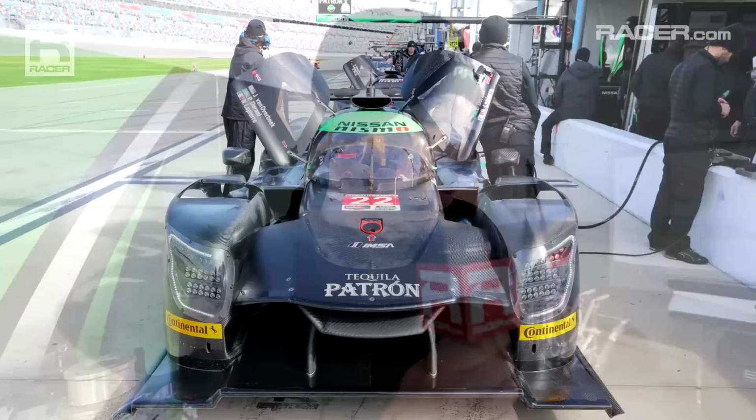I'm Johannes van Overbeek with ESM Patron, coming at you from the Roar before the 24-hour race here at Daytona. And I'm going to take you on a little tour of our Ligier prototype.